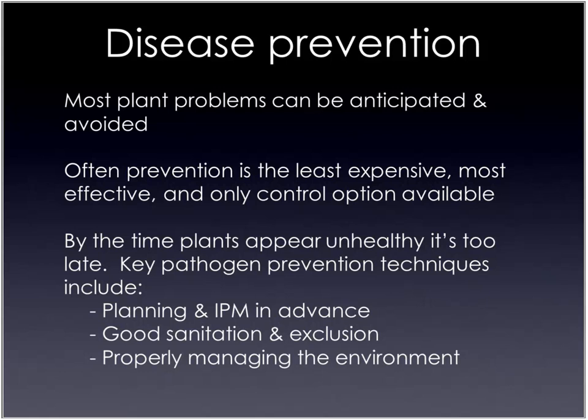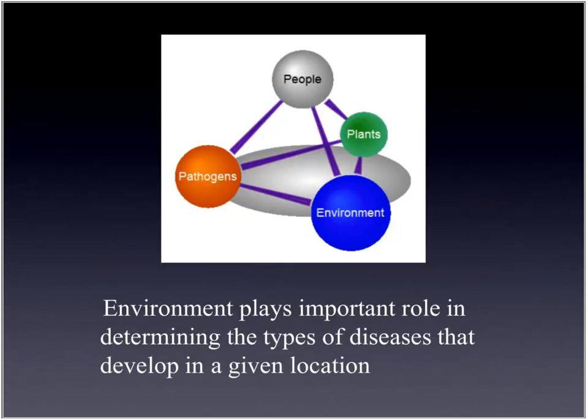Because once you have a disease outbreak, which I'm sure any grower on this webinar today knows very well, it's an uphill battle. It's much more difficult to go in and try to cure problems than it is to prevent. And of course, when you talk about disease, I always have to bring up the disease triangle, because disease just doesn't happen. It requires a susceptible host plant, the presence of a pathogen, and the environment. The environment really is what drives disease. You have to have favorable conditions for the whole process to occur, not only in moving the pathogens, but also in the infection process.